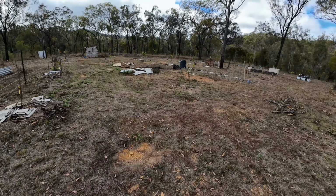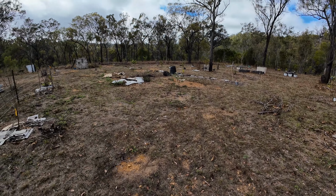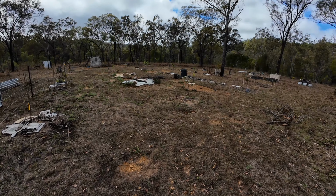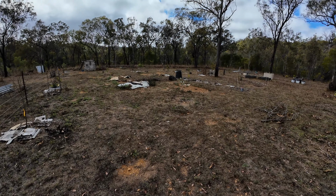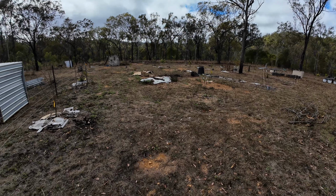Rightio, so there you go, people. There is our orchard. Look at those guinea fowls, plucking away, getting the bugs. Better not be eating my mulberries. It's picking something. I hope it's not the mulberries. Probably bugs, insects. Doing their job anyway.